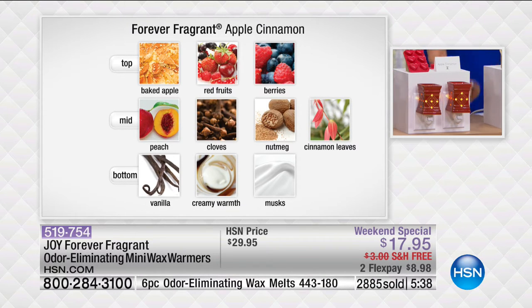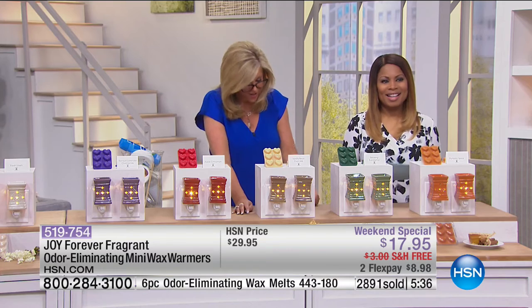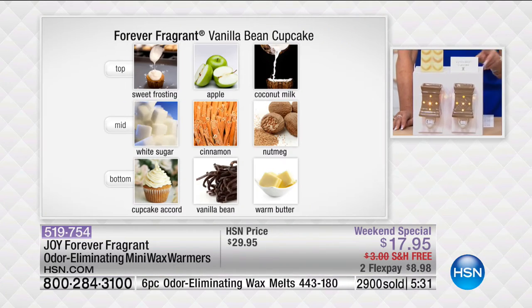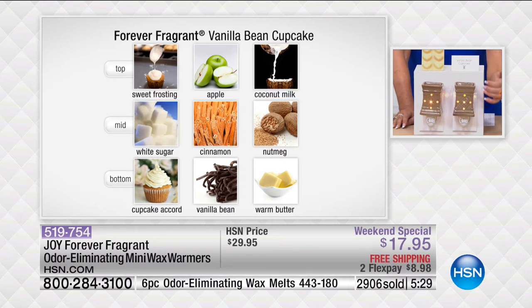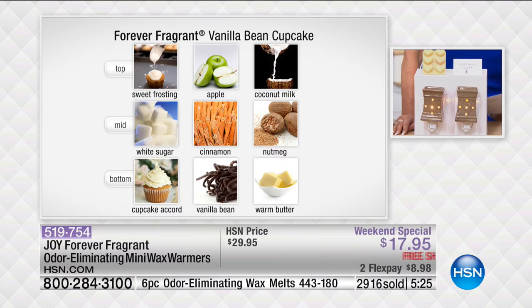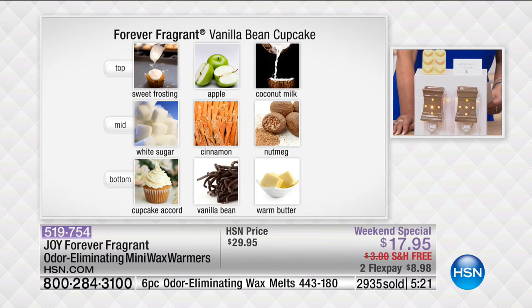Vanilla bean cupcake. Here we go again. This is the one that we get busy on. It's actually pretty much tied with the linen, right? And it's in that gorgeous blush color, a little bit deeper color. This vanilla cupcake scent allows you to indulge without the guilt. Top notes of sweet frosting, coconut milk, and apple set the tone with the unexpected hint of cinnamon and nutmeg. Nuances of vanilla bean and cupcake accord come together to leave an irresistible fragrance of just baked cupcakes.